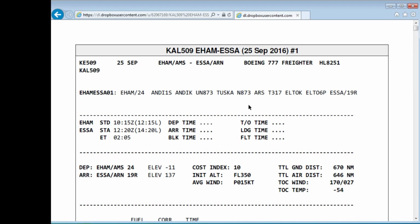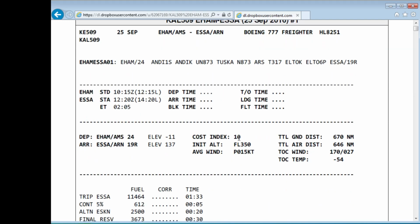I hope nothing is missing. Time for me to go. Amsterdam to Arlanda on the 777 freighter, and we are on Hotel Lima 8251. That's the aircraft registration. We are using route number 1 from Amsterdam, runway 24, to Arlanda, runway 19 right. So we're supposed to be departing at 10:15 Z and arriving there by about 12:20 Z, which will be 20 past 2 local time. We'll have cost index 10.